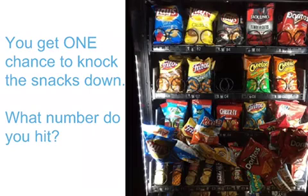I want you to think about if you got one chance to knock these snacks down by pushing one number. So it appears B0, B2, B4, B6, B8, and so on. Which of these numbers would you push and why to see if you could get the snacks to fall down?